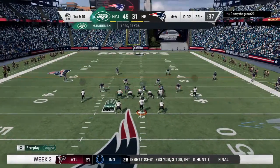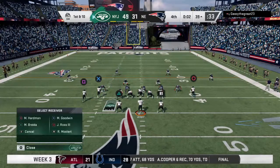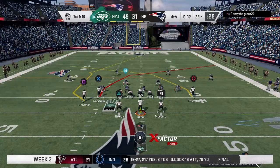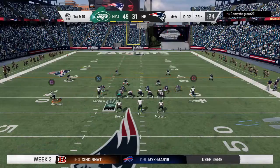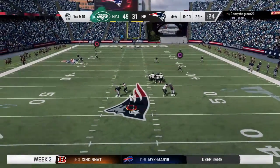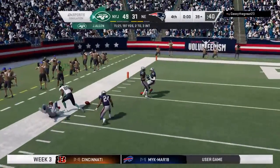So from the 39 now, they'll come up on a 1st and 10. Check the backer, check the backer. Mike 55, Mike 55. And Allen is actually going to throw it here. And it's incomplete.